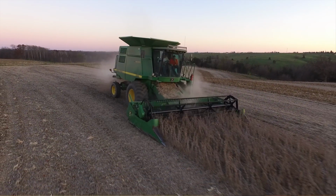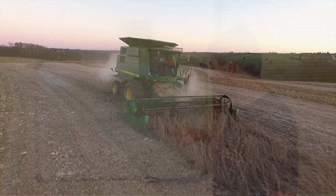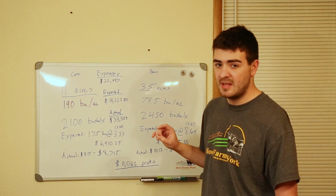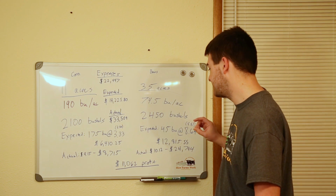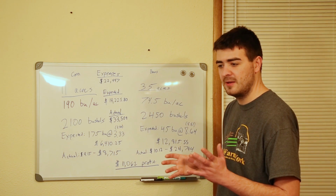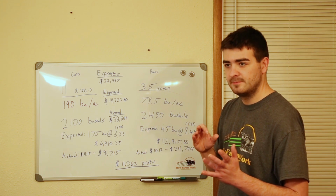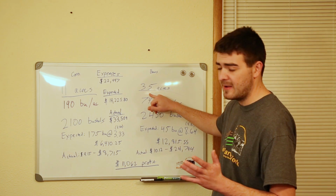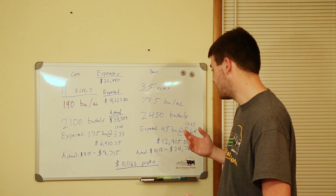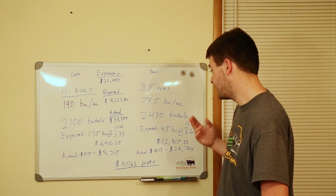That is crazy to me, because when we had originally figured this, we used 45 bushels to the acre. That creates quite a big rift when you figure in how many acres there were, 35 acres, and then multiply it by the difference that we saw, which was about, what is that, 30 bushels.